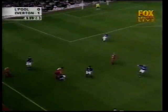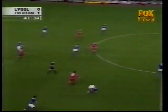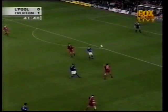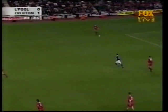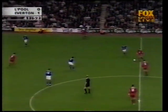Robbie Fowler. Dunn's clearance straight onto the head of Hyypia. Goff has given Liverpool a problem with that clearance. Good work again by Hyypia. Well, once he allowed that ball to bounce, it was always going to be a problem for him. He had to come and meet it. Once it bounces, it's always a problem for the defender.